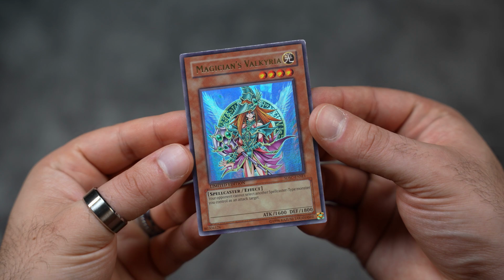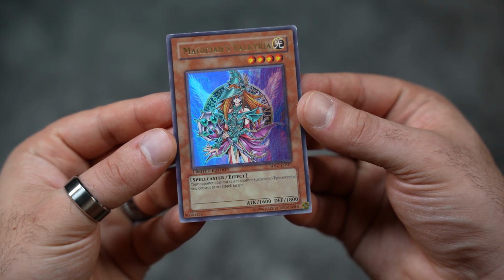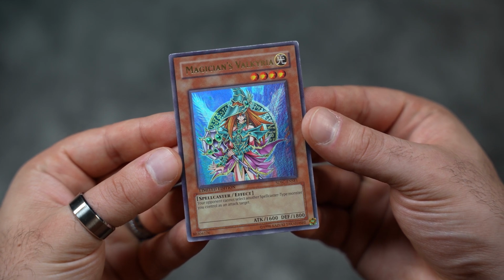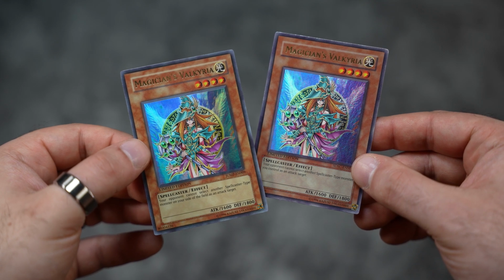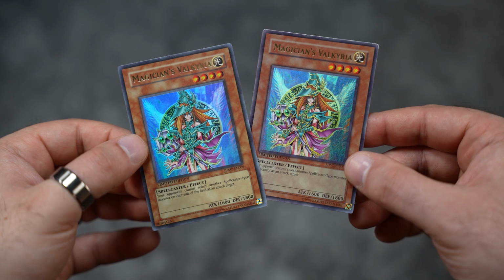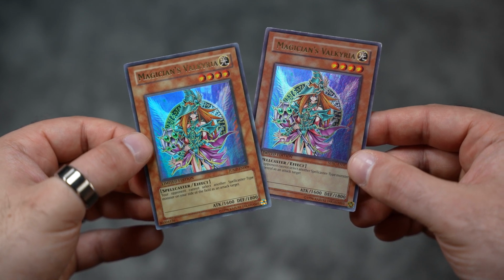Magician's Valkyria is one of those cards that, in my opinion, is on the upper echelon of promos that are extremely hard to find. The reason I don't believe it's more expensive is, number 1, there is the Shonen Jump alternative, which did come first. The second reason is awareness. Not a lot of people even know this card exists.